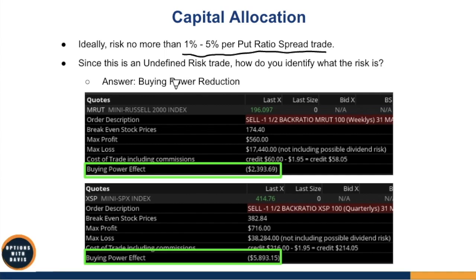Well, the answer is through the buying power reduction, or what is called the buying power effect. This buying power effect is basically the margin, the cash that you have to put up to put on this position. This is the amount that's calculated by your broker based on their calculation of the likely max risk that can happen when you put on this trade. So this is actually equal to 2 standard deviations, right?